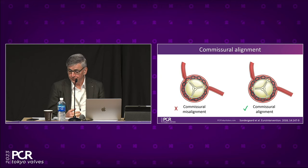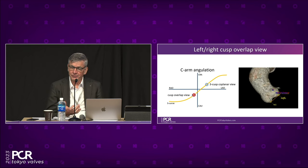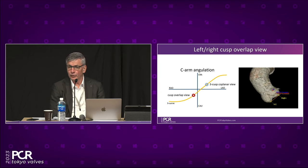So how to do it? There have been a few questions in the chat, Dr. Saito, about how to obtain commissural alignment. We have seen that there has been a shift in how we implant these valves. We used to have a tricuspid coplanar view, often with the C-arm in an LAO cranial projection.